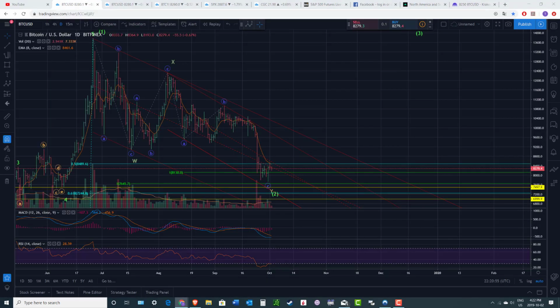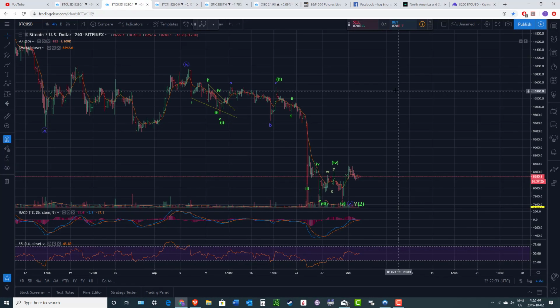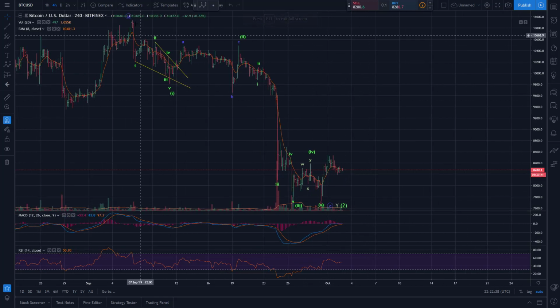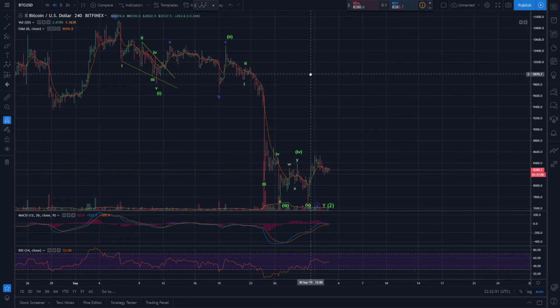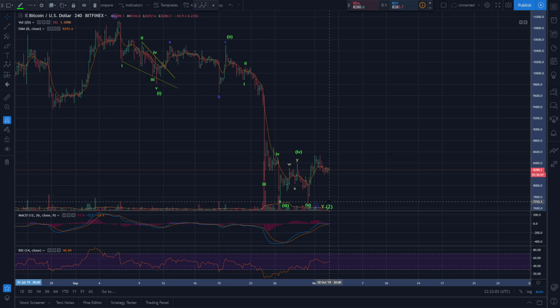Okay, now on to the short-term wave chart. We're examining basically the internals of this Y wave, and actually the internals of the C wave of the Y of the two. These are all in lower degrees, obviously, because we're looking at the shorter term time frame. They're subdivisions of this larger degree wave, which of course was a subdivision of this larger degree wave, which of course was a subdivision of this larger degree wave.